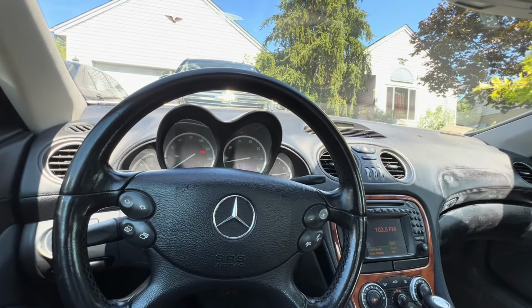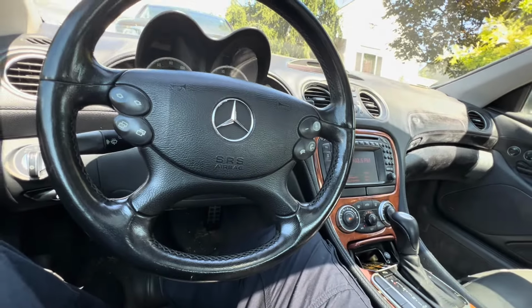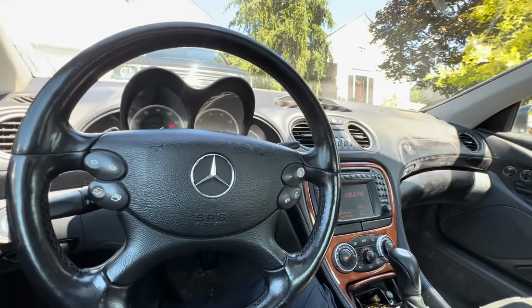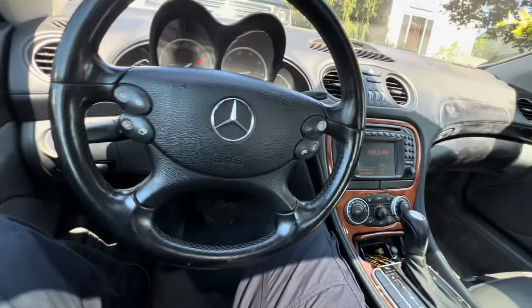Man, I have so much fun in my SL500. Good Lord, I love driving my SL500. I'm not impressed by how low the mileage is and that it's in my driveway or in my garage covered up. I don't care about that crap. I didn't buy it for that. I bought it to drive. So that's just my rant.